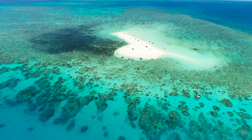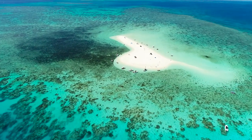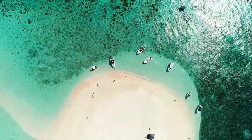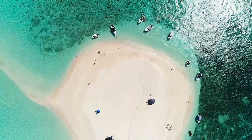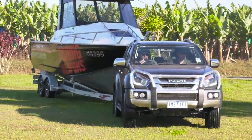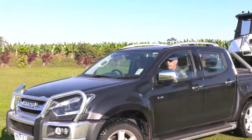Our secret Spot X is a beautiful little sand cay found some 40 kilometres out to sea from Cairns. It's smack bang in the middle of the Great Barrier Reef. The sun, the sand, the fishing. It's an island paradise just waiting to be explored. First step, though, was to drop Nick off at an undisclosed location near Innisfail.